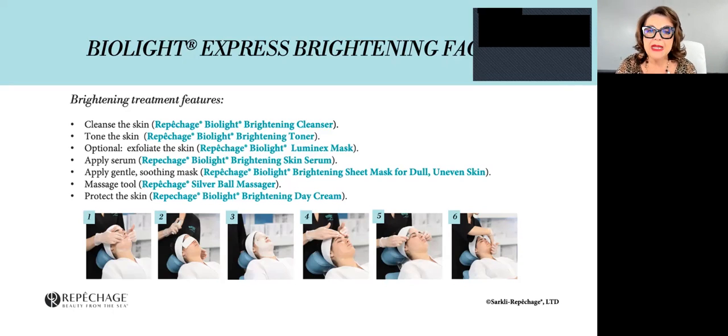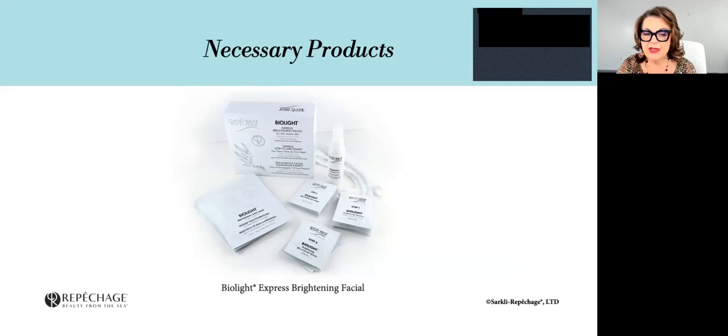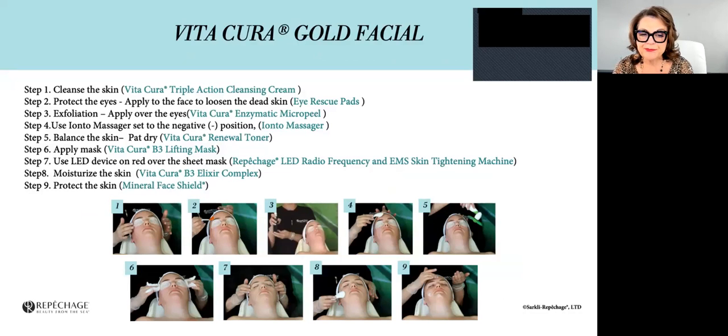So to do the BioLite Express Brightening Facial, everything you need comes in this BioLite Express Brightening Facial kit. It has a toner, a cleanser, a serum, a moisturizer, a mask. So you don't need to buy anything extra except the Luminous.